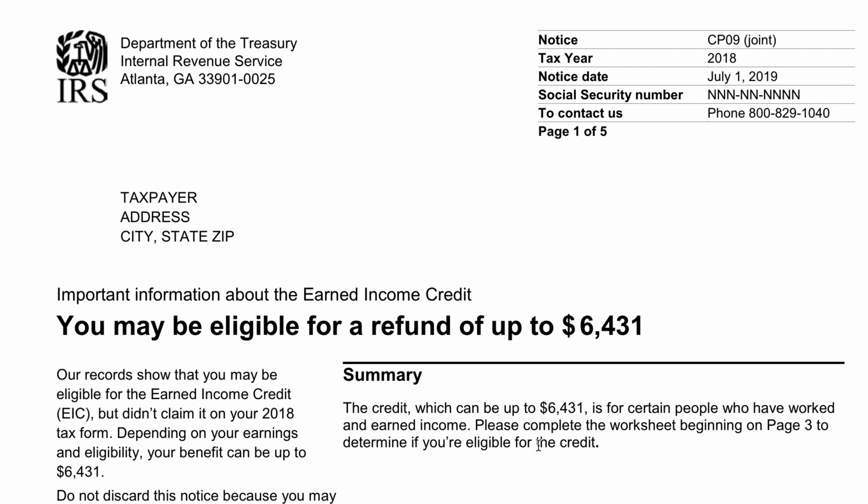We'll be going over IRS Notice CP09. This is a notice that you might receive from the Internal Revenue Service if you appear to be eligible for the Earned Income Credit, but did not claim it on your tax return. So we'll go over this notice.